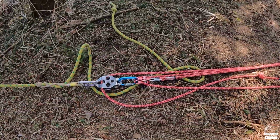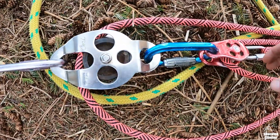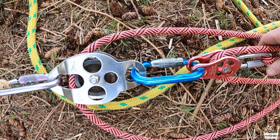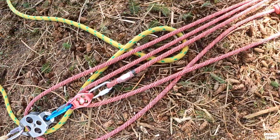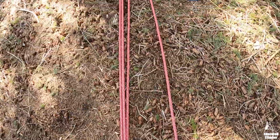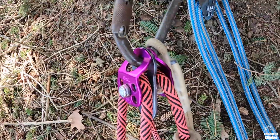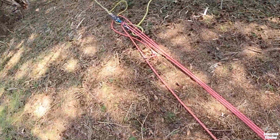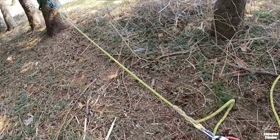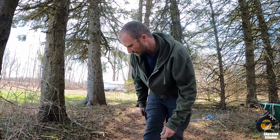Okay guys, so here's the next one. This is the homemade 5-to-1, which is just pieced together from bits that I had. So, two single pulleys on the front with a double micro pulley on the back. Okay, so let's just see what I can pull with this.